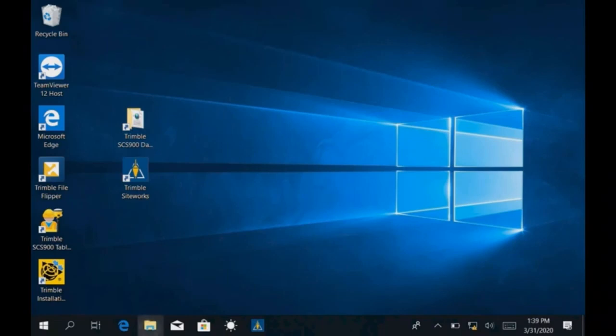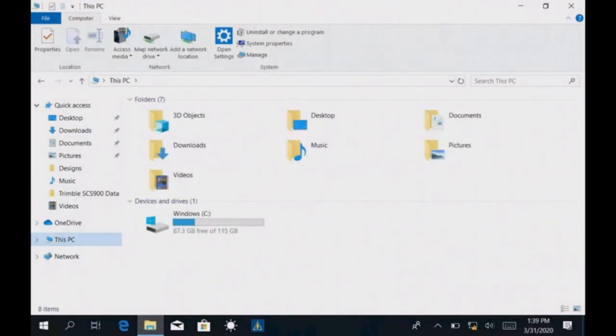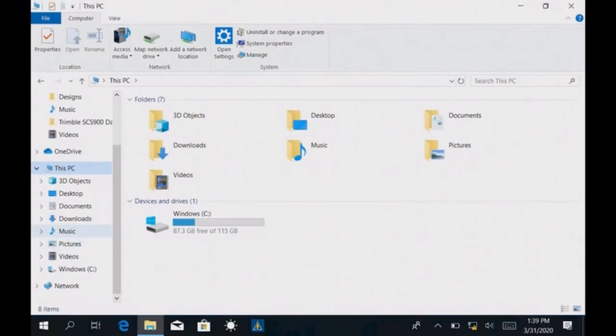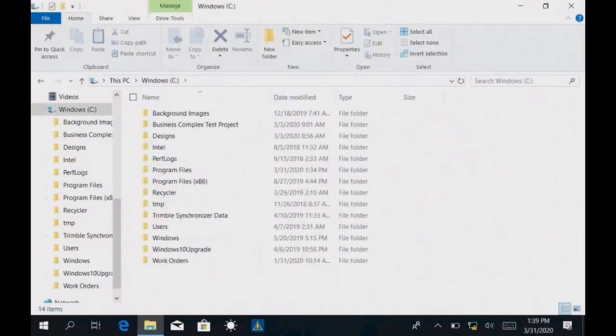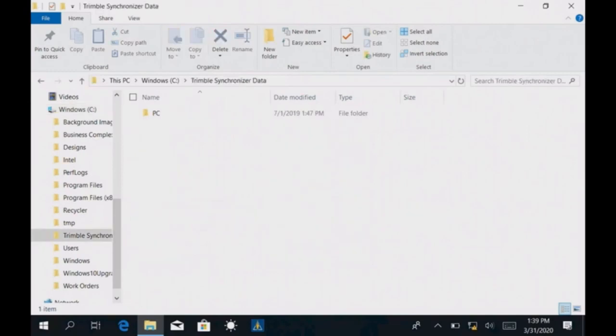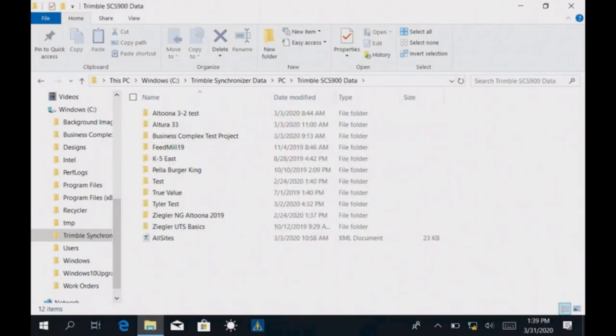If you go to Windows Explorer, go to your computer, and go to your C drive, you expand your C drive on the left here, or you can click here. The folder is called Trimble Synchronizer Data. If we click in there, you go to PC. Here's your Trimble SCS900 data folder, and this is where all of your files for Trimble projects are stored. If you go in here, you should see all the different projects listed on your tablet.